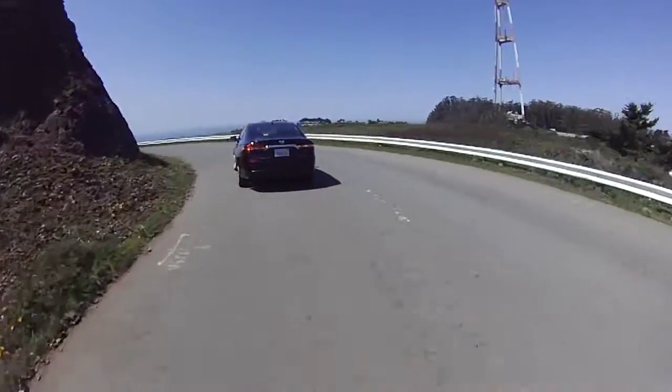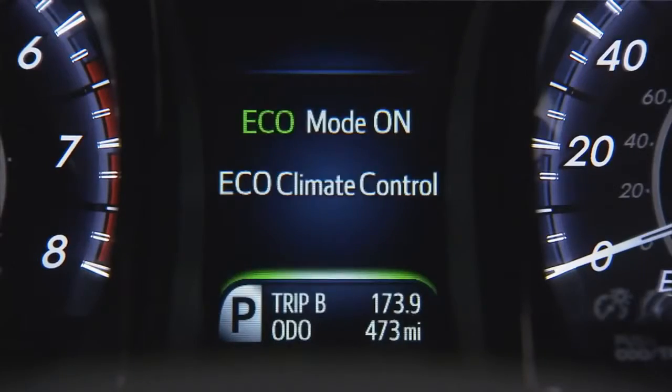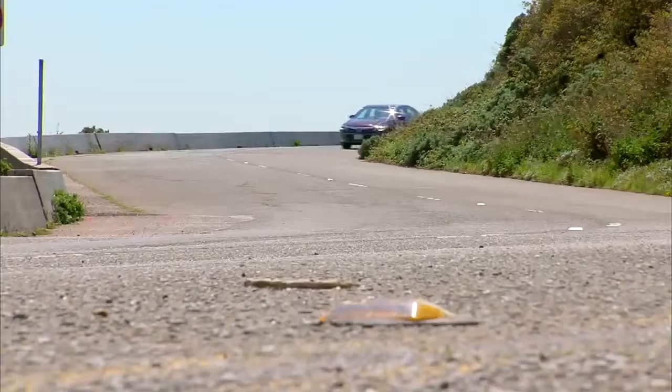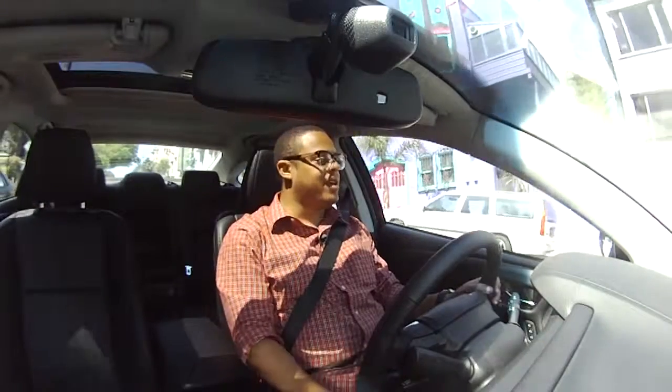The Eco mode actually adjusts the throttle response, the transmission program, and even the climate control system to make the entire vehicle just a little bit more efficient. You lose a little bit of responsiveness in doing so. Now the Avalon does have a sport mode that's going to sharpen up the throttle response, make the engine feel a little bit more responsive, and the transmission a little bit more willing to downshift and to stay in lower gears when you're driving.